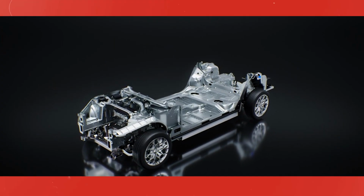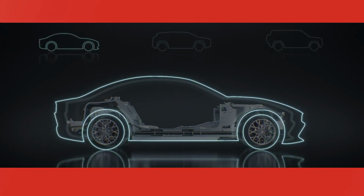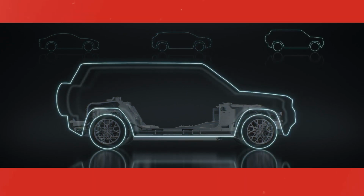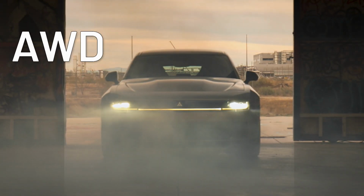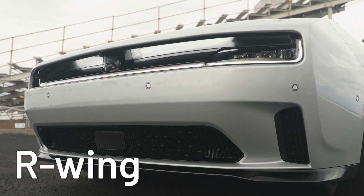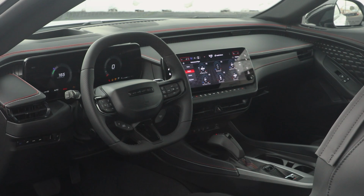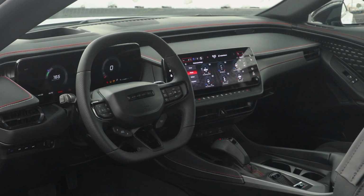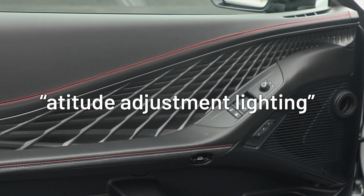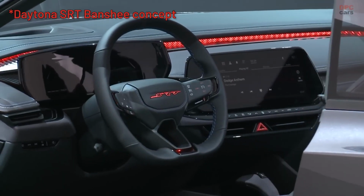These muscle EVs will be built on Dodge's all-new STLA large platform, which is supposed to be able to harness multi-energy capabilities and leverage high performance. It's important to know all-wheel drive will be standard on all Dodge Charger models of this generation. The R-Wing is present for downforce. They've got a patent pending on it. How many different colors light the interior in that 270-degree configuration, you ask? 64. They call it attitude adjustment lighting. I think that's funny. I've literally only seen it glow red though.